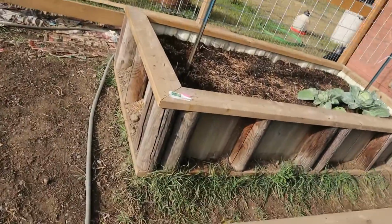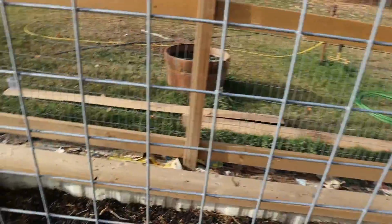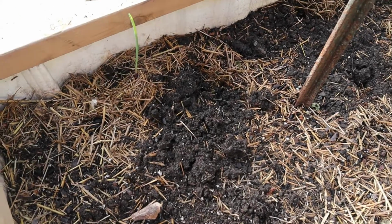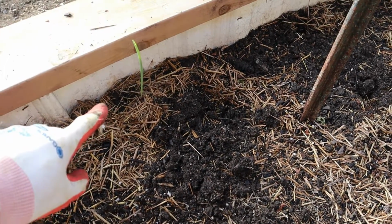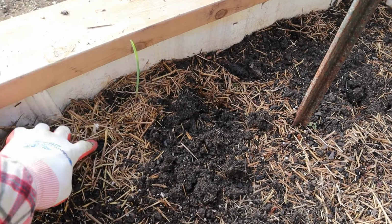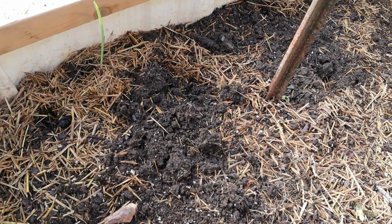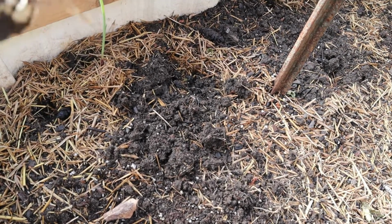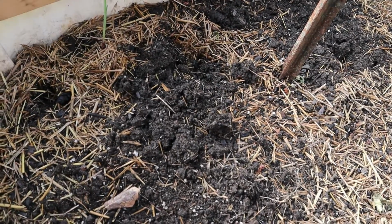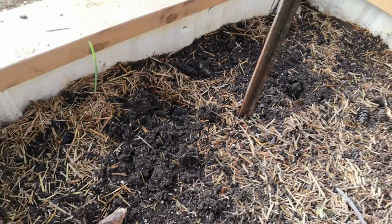And then I just wanted to show you, I had some onion sets that actually did not grow, but this one here, this is a red onion, and it is actually starting to grow now. And I have a white onion beside it, so I will take this one out. It's actually got another little bulb on the side of it too. I'll take that one out, but this one that's growing here, I'm going to leave that in over winter.